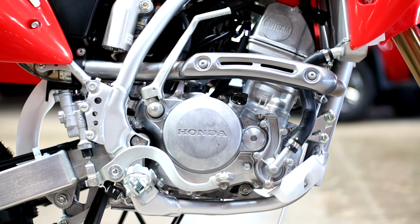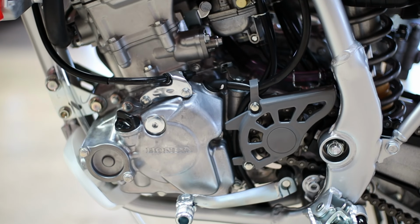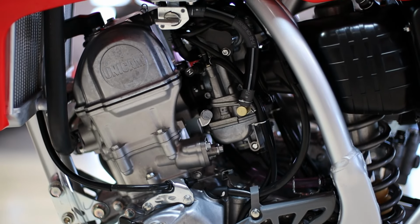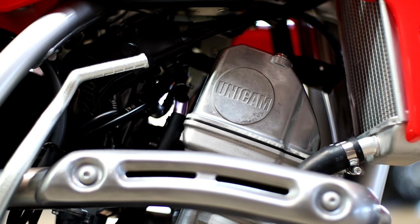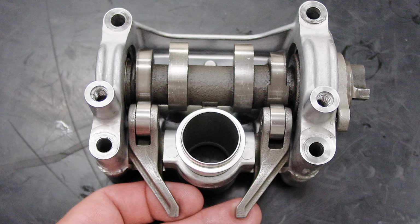Now let's get into the engine and drivetrain package, which is this bike's bread and butter in my opinion, but then again, that could be said about almost any bike that gets your blood pumping like this one can. Now we're going to geek out a little bit, but to get the basics out of the way, it's a 147.7cc water-cooled single-cylinder 4-stroke engine that utilizes Honda's legendary Unicam head design with 4 valves and a 11.7:1 compression ratio.